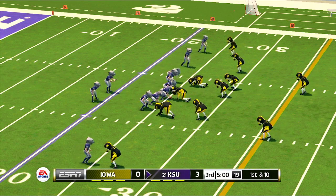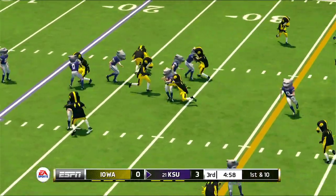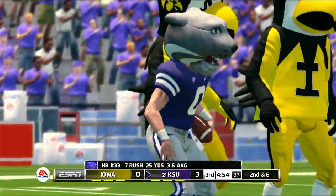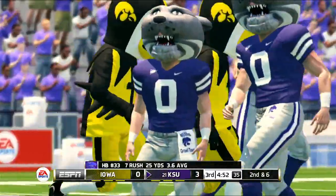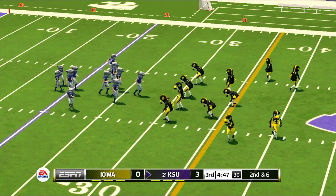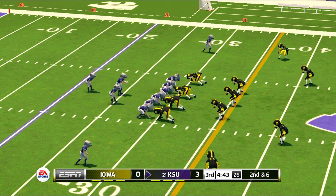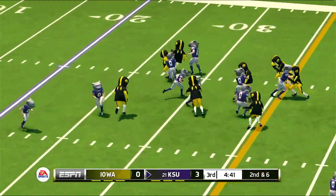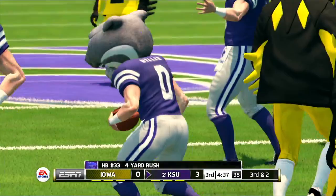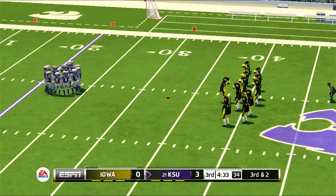Kansas State has a three-point lead. Brought down after a nice run up the middle. That makes it second and six. From their own 29-yard line, it's second down. And they get nice yardage on that run. That's a gain of four. High five, baby, high five. Let's go. That'll bring up third and two.